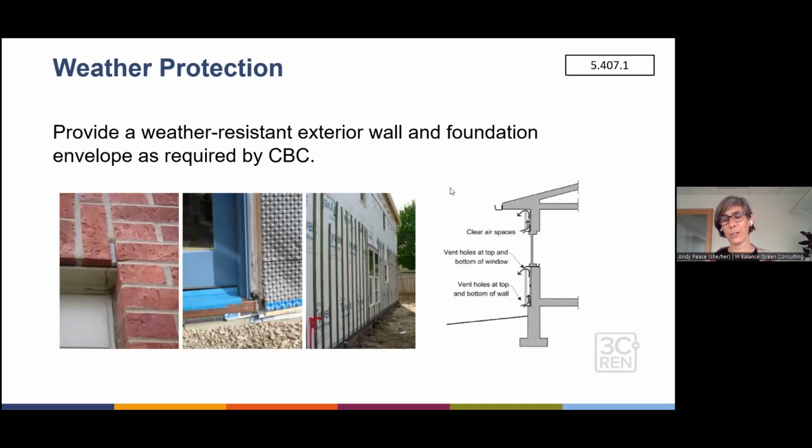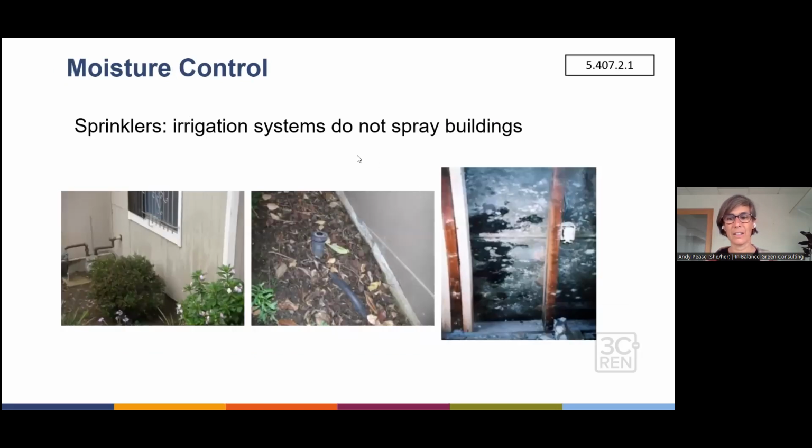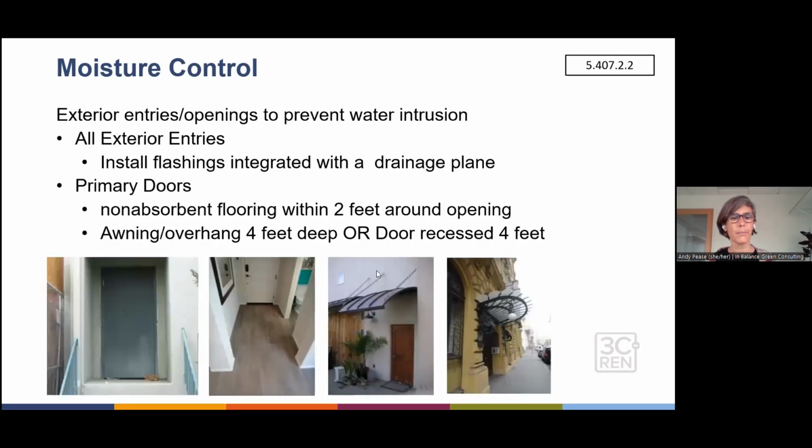Some of these start to get very intuitive, so I won't spend a bunch of time on them, but weather resistant exterior wall and foundation. That's CBC as well, but we're really trying to keep our surfaces dry. One of the ones they call out is that irrigation systems not spray buildings. You show this on your plans with your irrigation. Typically, we're using so much more drip irrigation anyway, but as you can see, there are plenty of instances where you're just spraying a building and then you're getting the rot on the inside.